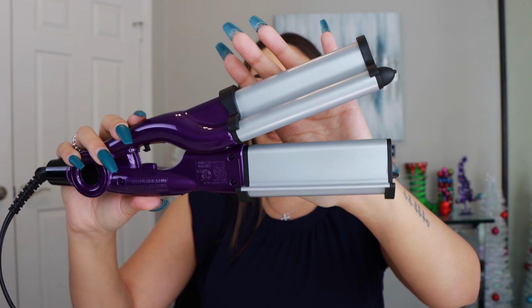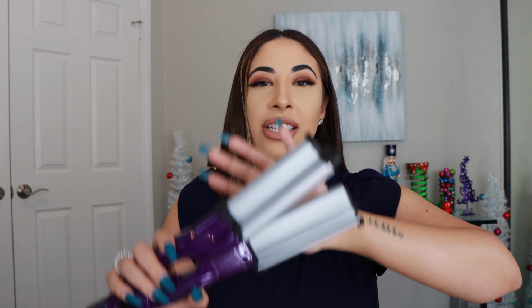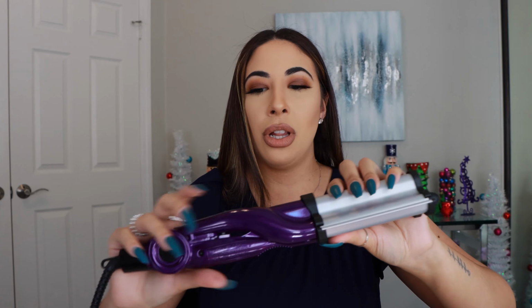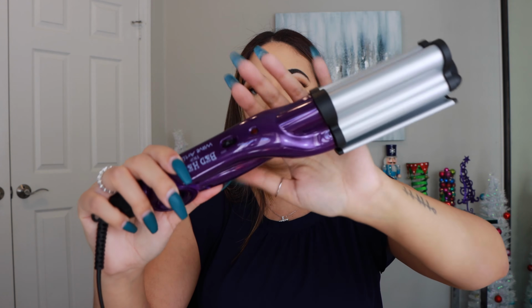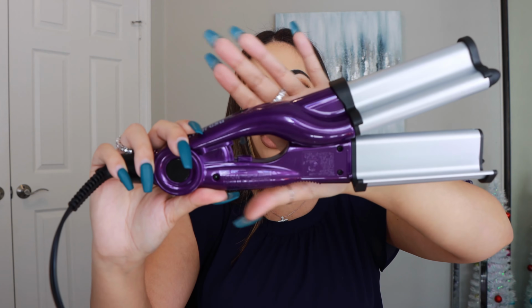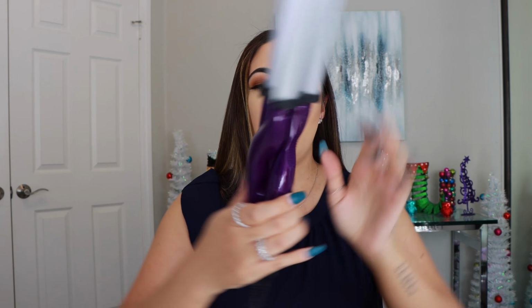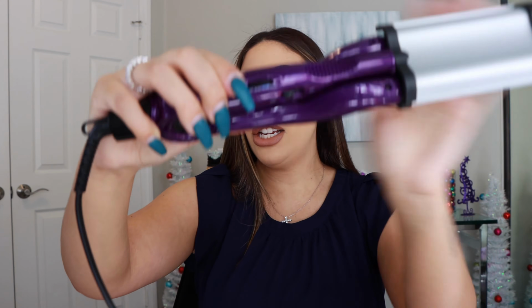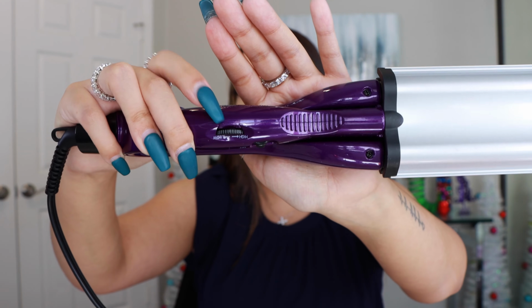But when I wave my hair, I like a deep wave. I don't like those baby waves. They almost look like hiccups or speed bumps or something. I don't like that. I want like a big mermaid action going on, and this does it. It is such a nice hair tool, and it's very simple. There's the lock for storage, unlock to use, like I mentioned, and then on the other side is just on and off. And then right here, I don't know if you guys can see, there is a temperature.